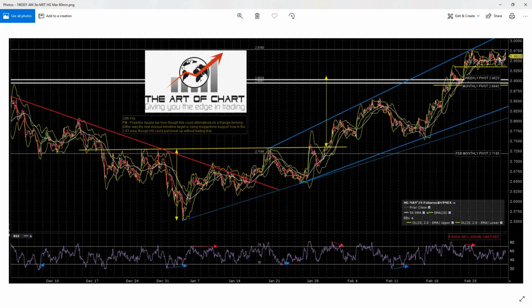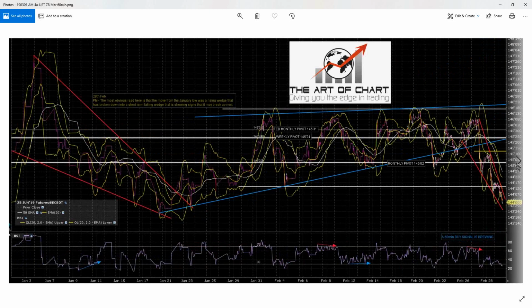HG, I was expecting a retest this high. We've seen the retest of the high. We have a possible double top here. Watching with interest. We're still on a 60-minute sell signal.